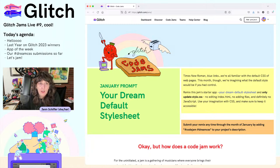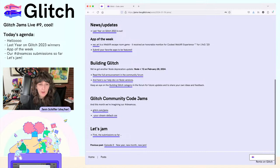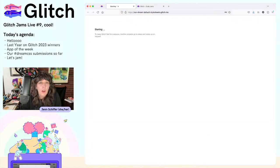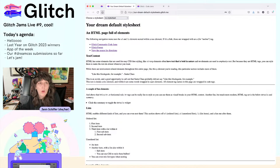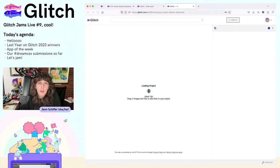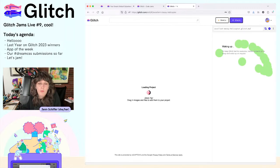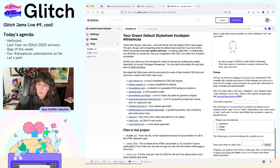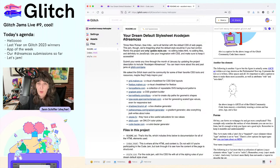But I figured I can show you some of the submissions so far. So here's something. The app that everyone's remixing is, I called it something different, didn't I? Let's see. Your dream default style sheet. So I just clicked the remix. What this starter provides are all HTML elements unstyled. I went through them in the last stream, so if you want to know what these are about and what they do, check out the video from 2 weeks ago.